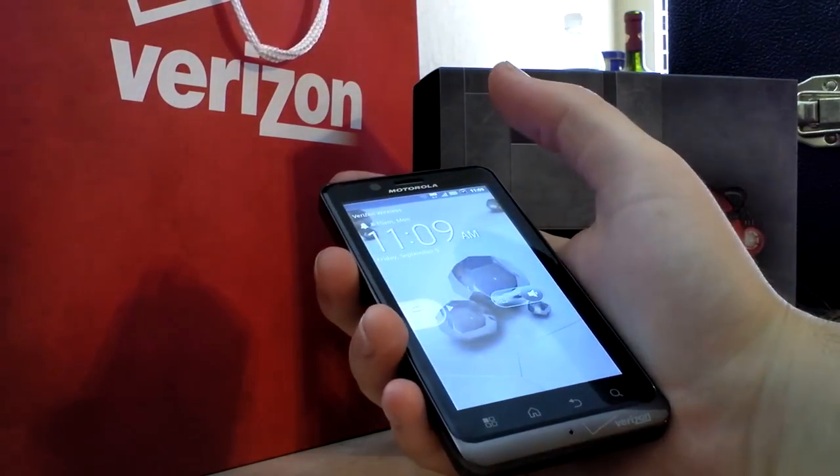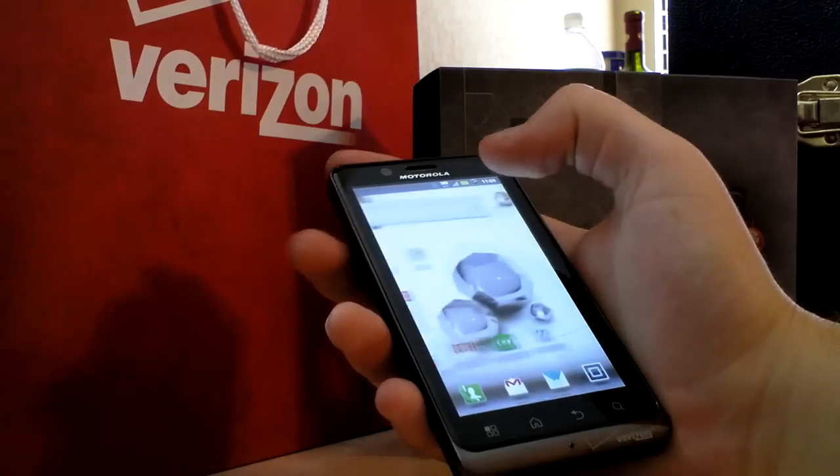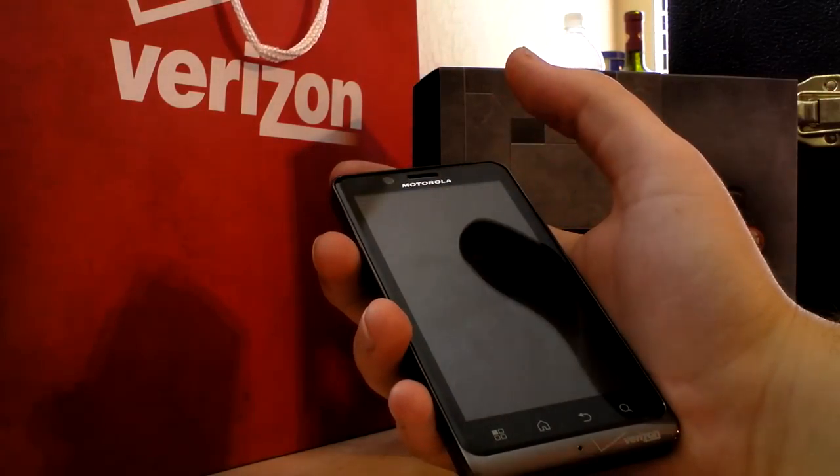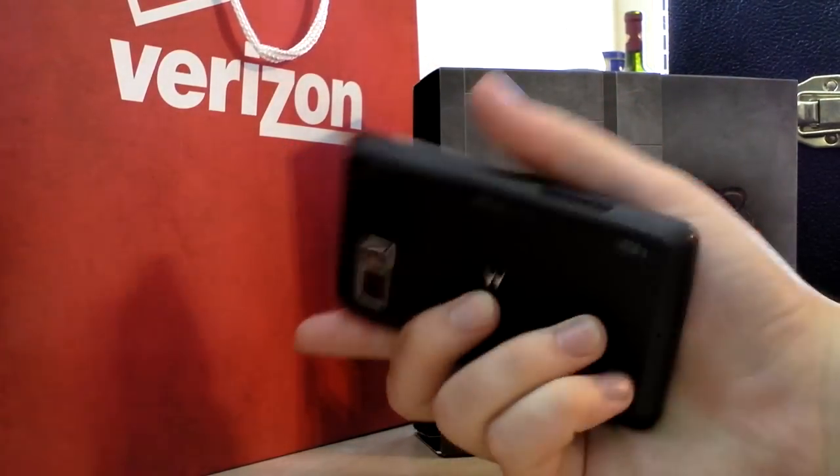I just got this phone yesterday, so I've not had a huge amount of time to play with it, but so far I've made a few conclusions about what I like and what I don't.